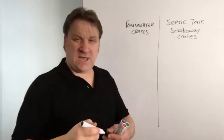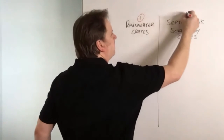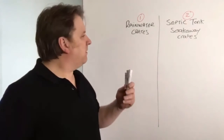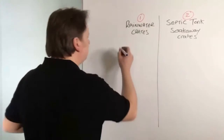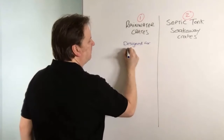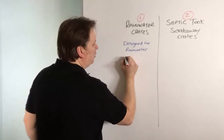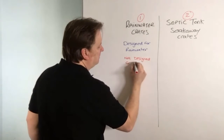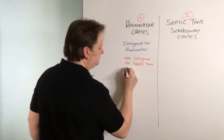Now, there are two different types of crates on the UK market. Rainwater crates are specifically designed for rainwater, right? They are not designed for septic tank soakaways.